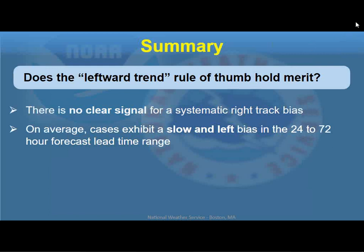So far what we've determined, and this has only been studied over about a couple of years, does it hold merit? Well, there's no clear signal saying there is that right of track bias. But on average, the cases exhibit a slower bias and a left bias, actually, not so much what we call a right bias in the 2 to 3 hour time frame. But it seems we do see that bias where it's more offshore and then trends closer to the coast with storm systems in what we call the southern stream, or in the subtropical jet streams.